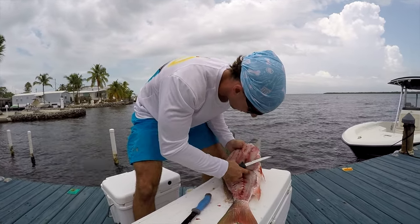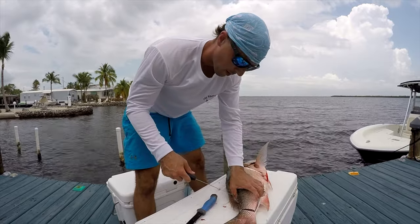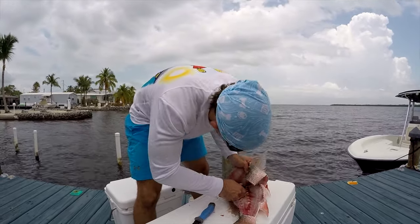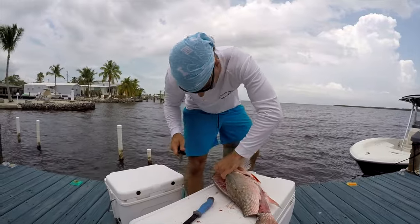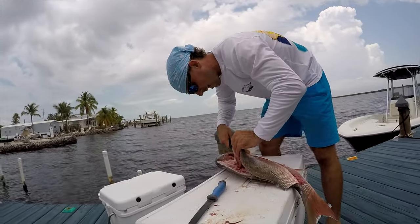You're missing some. Oh, that's all full of rib meat. Where's my boy Brandon? Brandon, bro, if you're watching this, you're supposed to come today. But this is Brandon's sole job right here. Filleting. Kevin's just a captain. Just the captain. He don't like to do the dirty work. I just make sure people have a good time.